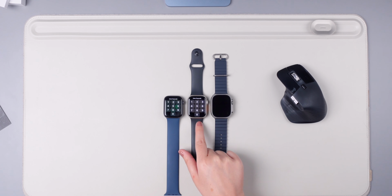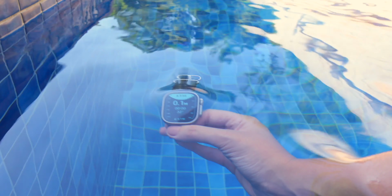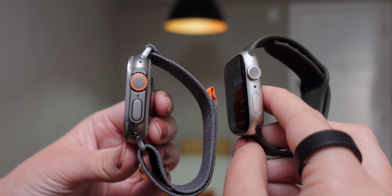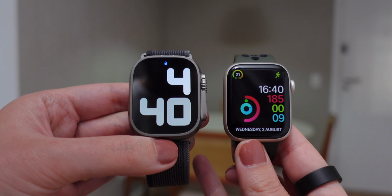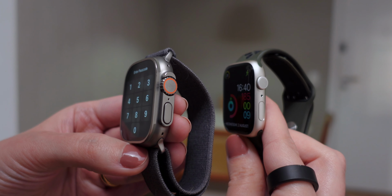Now, disregarding all of the other features and the Ultra's intended use, I'll get into more details about this in a second, I suggest to consider the design of these two smartwatches. Which one do you prefer? Which one do you find more attractive? Which one would you wear on most occasions? I ask this because I'm assuming you won't buy two different Apple Watches, right? You're watching this video to decide which one to buy.